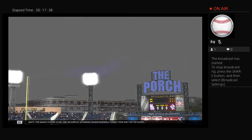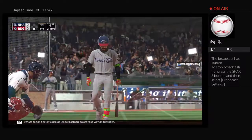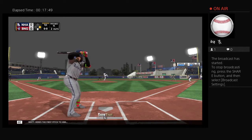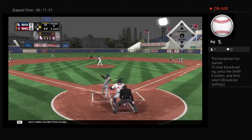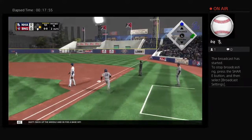The game's future start. At the plate, Mike Rogers, as he'll get his first opportunity in this one. Here's the first pitch to him. Back up the middle and in for a base hit.